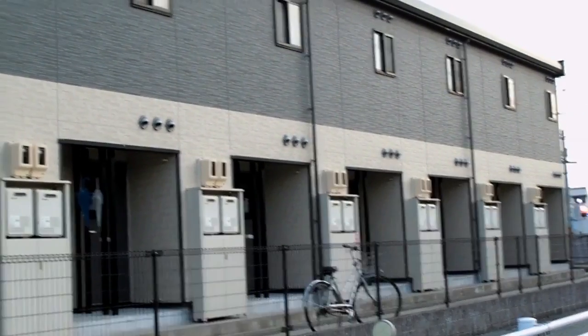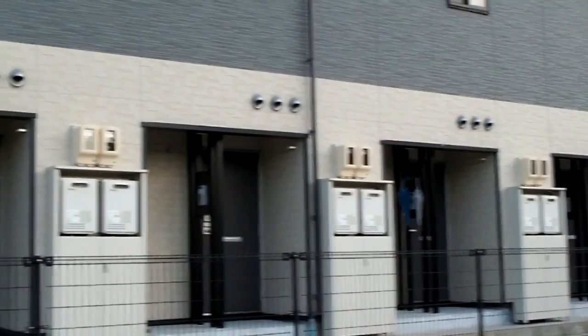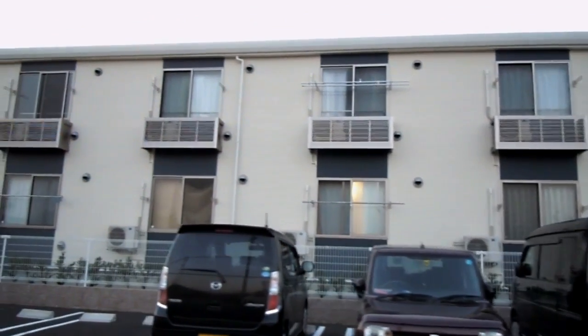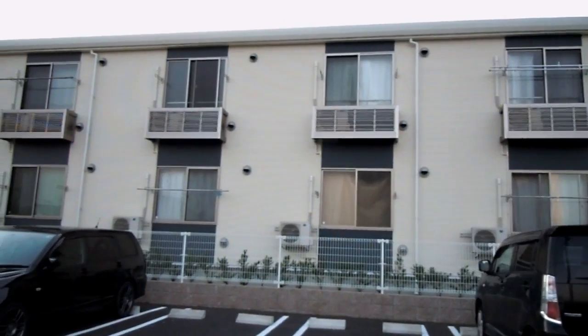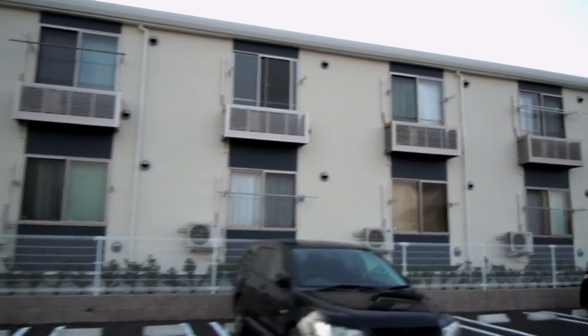So these ones actually belong to a company called Leo Palace. Leo Palace is a big company that rents furnished apartments that are quite popular with foreigners. Come here for a year or so, renting a Leo Palace furnished apartment's not a bad option. Very small, but usually quite livable and popular with the foreigners.